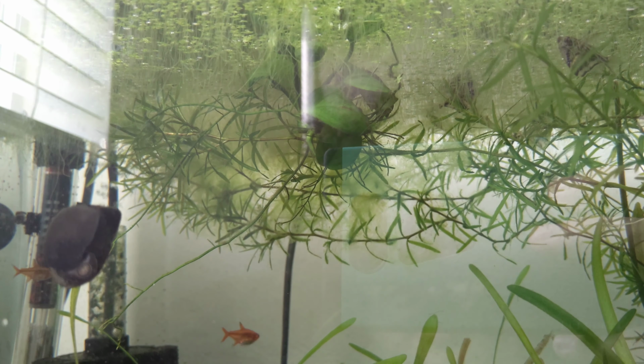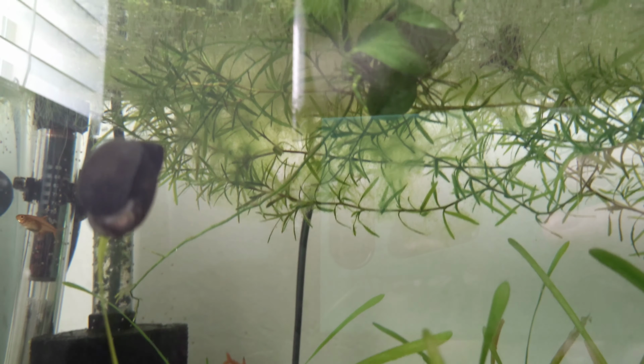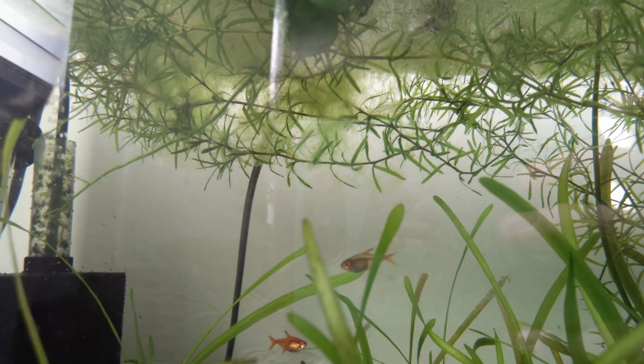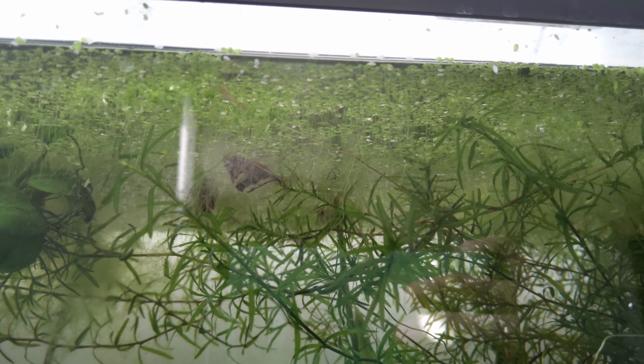Now that is a Nana Petite. I can't remember what kind that is, but those are those thick-leafed kind of guys. I got some algae right there. I'm about to scoop that out. Of course, got a ton of duckweed up top.